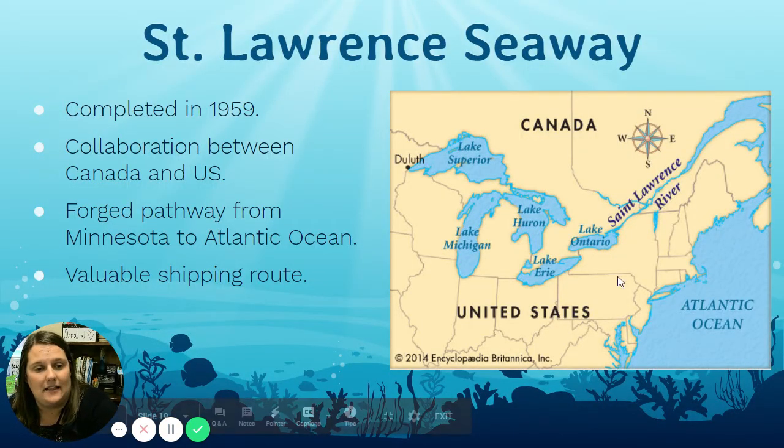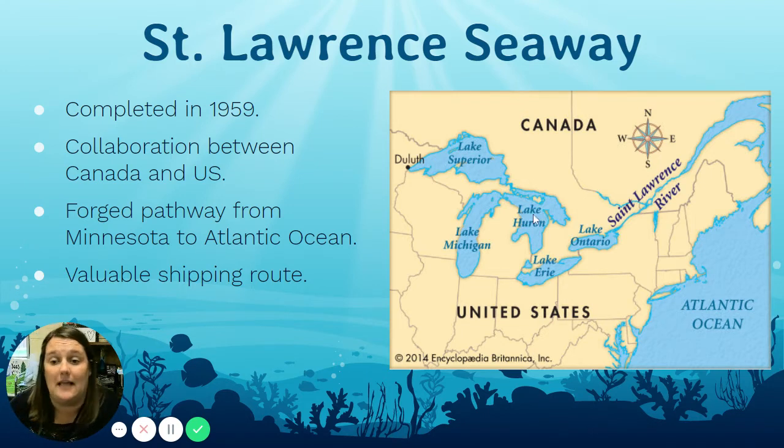All right, so we have the St. Lawrence Seaway, which was actually manufactured by humans, so that we could connect all of our Great Lakes, which we'll talk about in a minute. This was completed in 1959, and it was a collaboration between Canada and the U.S. to connect all these waterways. So we forged this path, which means we made this path, all the way from Lake Superior. You can see how these are all connected.